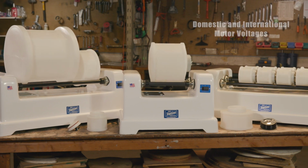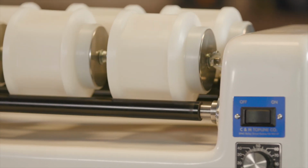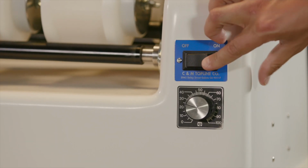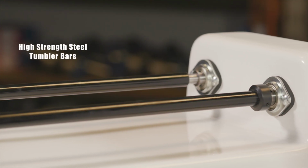Ideal for precision applications such as medical device, intraocular lenses, and millimeter-sized parts, our tumblers can be run wet or dry, are simple to use, easy to maintain, and built to last for decades of trouble-free use.